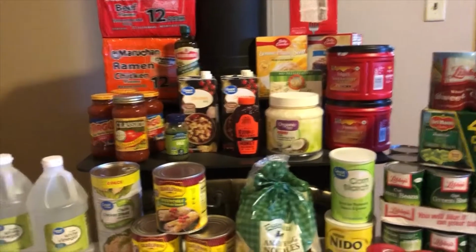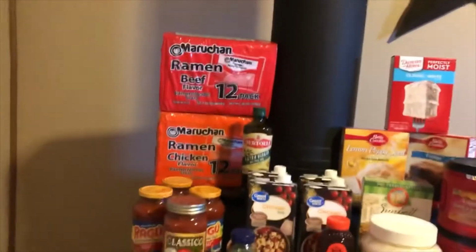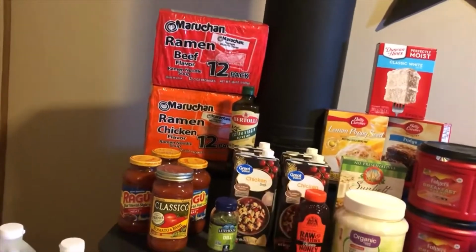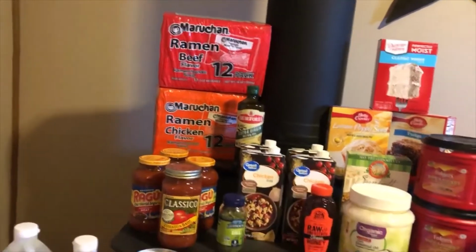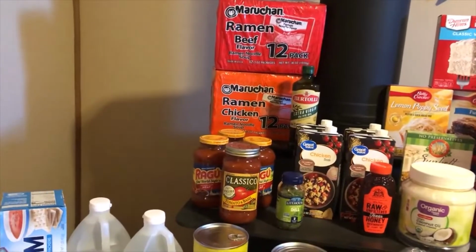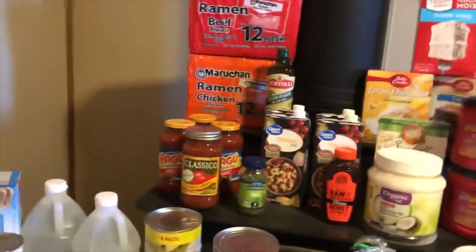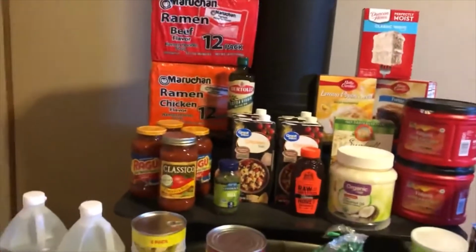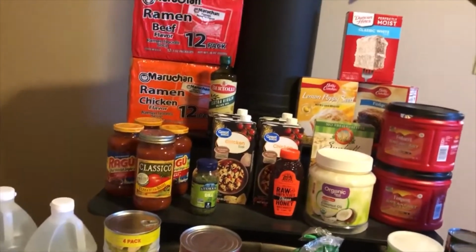Hey everybody, I'm back. Okay, so here are the dry goods I got. We'll start from the very back there. We don't eat these very often, but I went ahead and got some to have for something quick if we need it. A beef ramen 12-pack and chicken ramen 12-pack. I got 3 Ragu spaghetti sauces and a Classico. I haven't tried the Classico, but I want to try it because I like the fact that their jars are basically like regular mouth canning jars, so I could use them for that if I needed to with my lids.